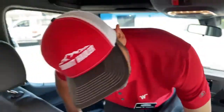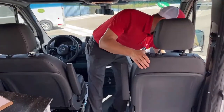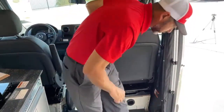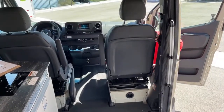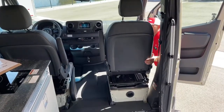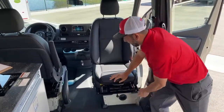The seats will swivel around, so you wanna make sure that the backrest is all the way forward when you do that. I typically will do this from outside just because it's easier to do. So I'm gonna pop out there and show you how that works. Okay, you want to move the seat forward before you swivel it around. Now once it's forward, you can actually back it up here.